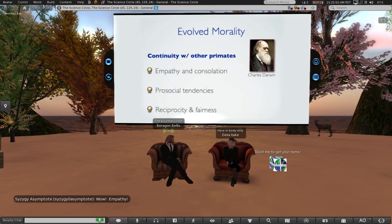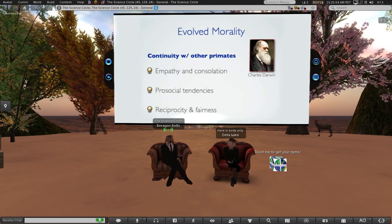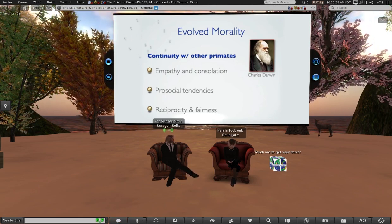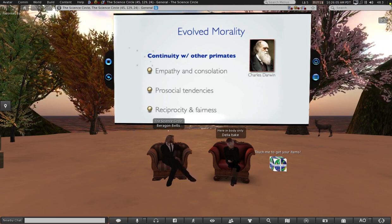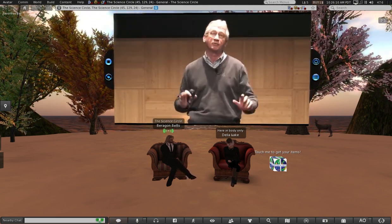I feel like Frans de Waal is very compelling at assembling evidence for his argument, which are empathy and consolation, pro-social tendencies, and reciprocity and a sense of fairness. And so we work on these particular issues to see if we can create a morality from the bottom up, so to speak.